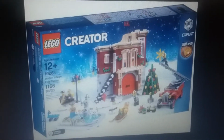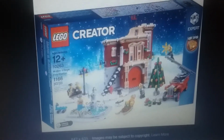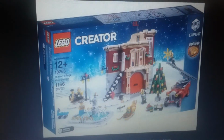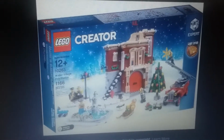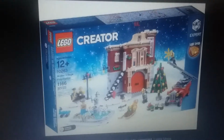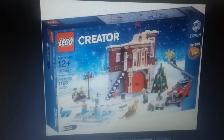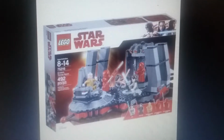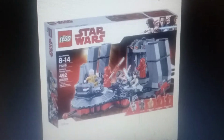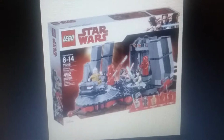And I will say, because there are so many great sets, some of these are subject to change from placement to placement. I just had to pick an order so I could get this out, and it was pretty difficult, but I think my list is pretty good. The next set I have on my list could be a very controversial pick, because at number 9 we have LEGO Star Wars Snoke's Throne Room.